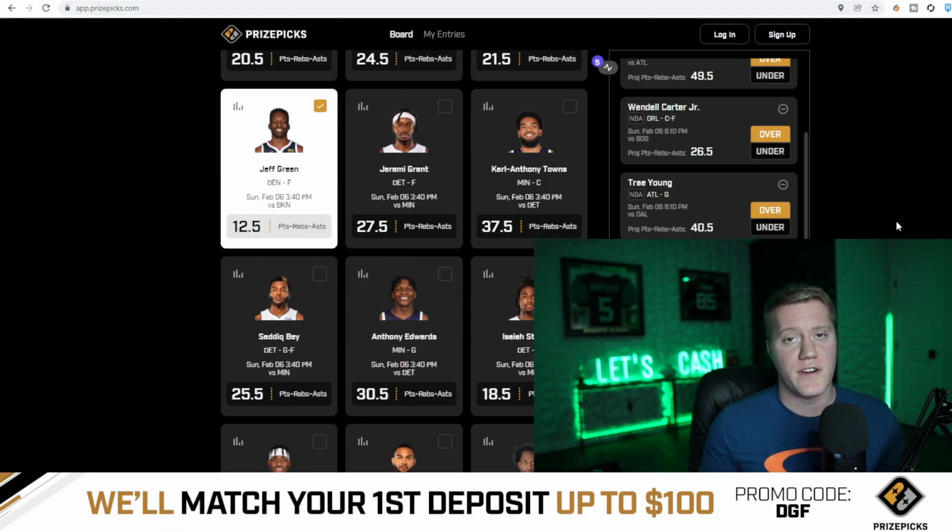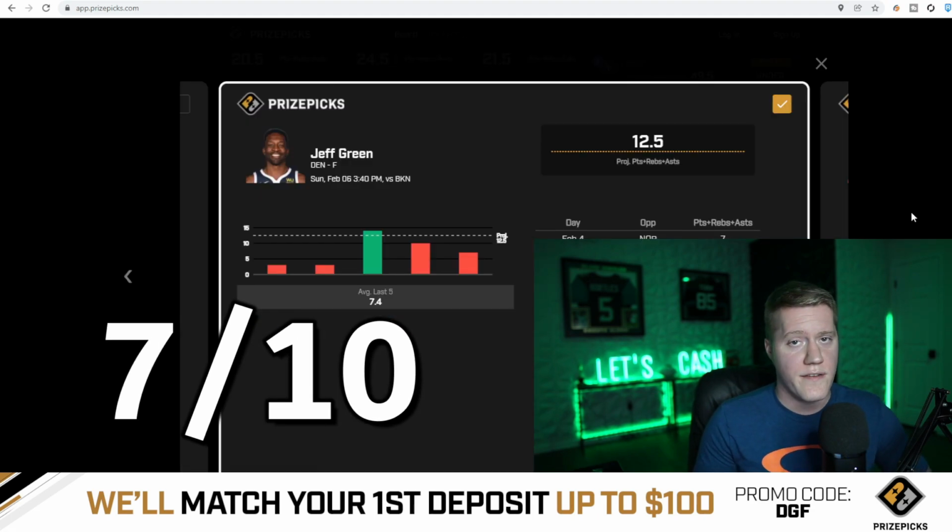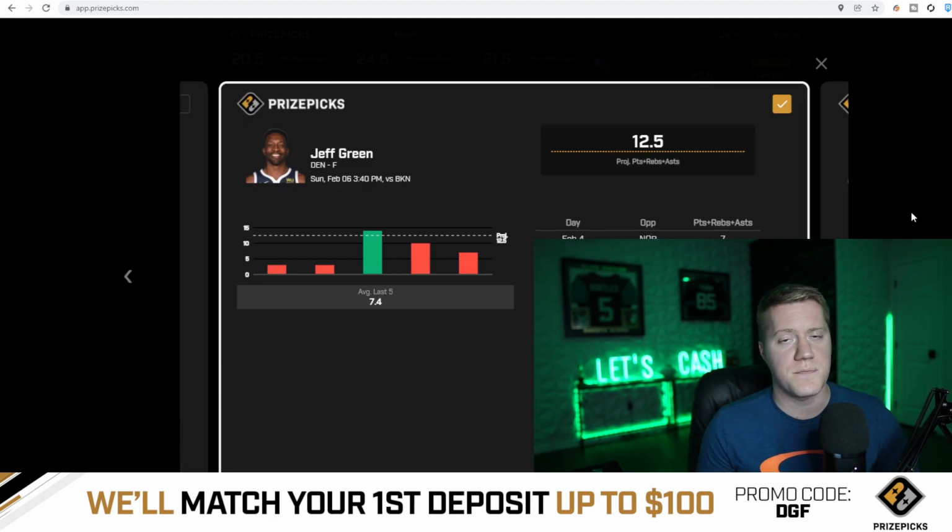Coming in at number 2 is going to be Jeff Green under 12.5 points, rebounds, and assists. Remember, this is an under. I give this a confidence rating of a 7 out of 10. He has hit the under the past 4 out of 5 games. The starting rotation is back and healthy for the most part. Jeff Green has averaged only 21 minutes over the past 5 games. There is just way too much heavy usage here in the starting lineup for Jeff Green. This also does carry some blowout risk because the Nets are on a 7-game losing streak. There's no question that the Nuggets are the better team, and James Harden is questionable.